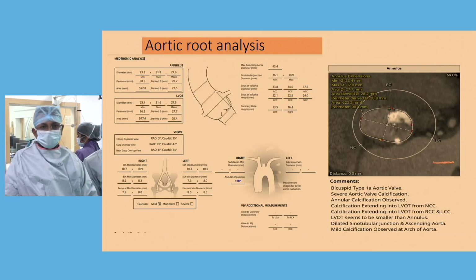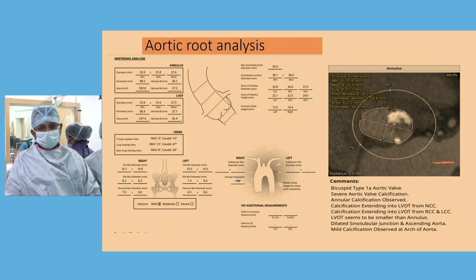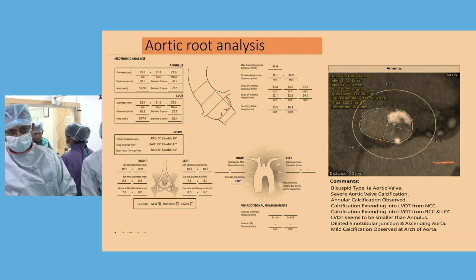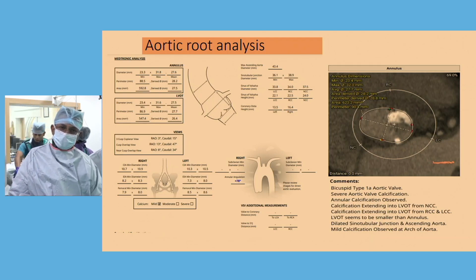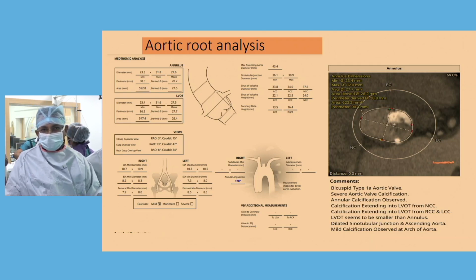If you see the aortic root analysis, the valve is actually bicuspid type A. There is L and RCC and LCC fusion, and a single raphe. It is a type 1A bicuspid aortic valve.